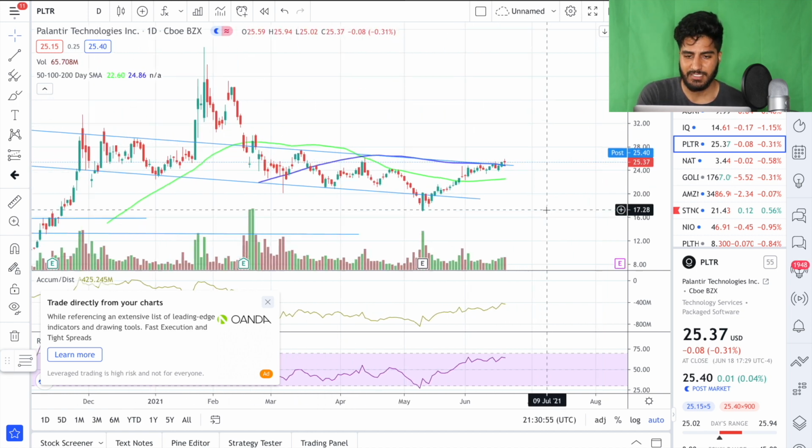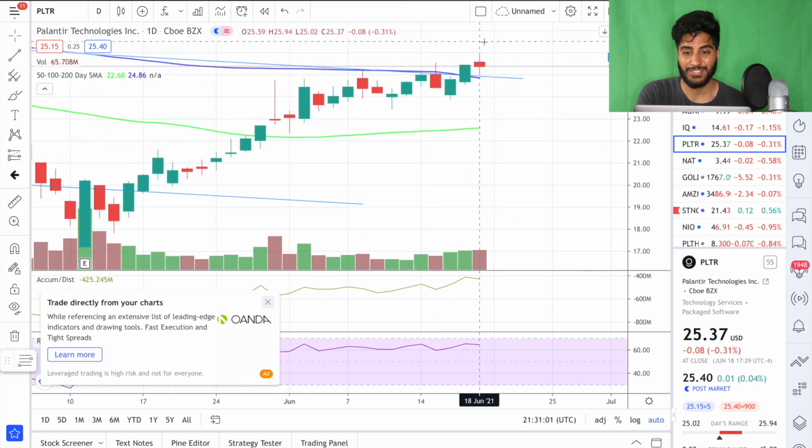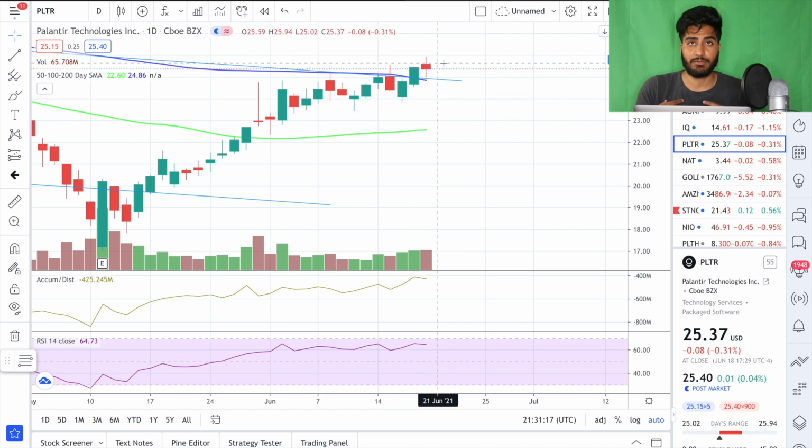And so if I zoom this in a little bit, you could see that yesterday we actually broke above our level of resistance, and today we actually got that back test. And so I personally believe that on Monday we are going to see a green day here for Palantir. This was the day to get in on Palantir in my opinion. Today was the back test that we were looking for.